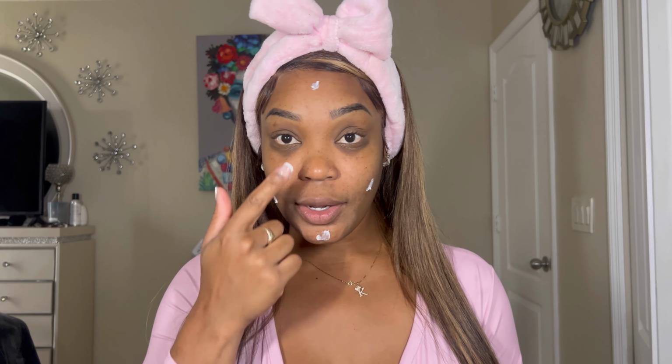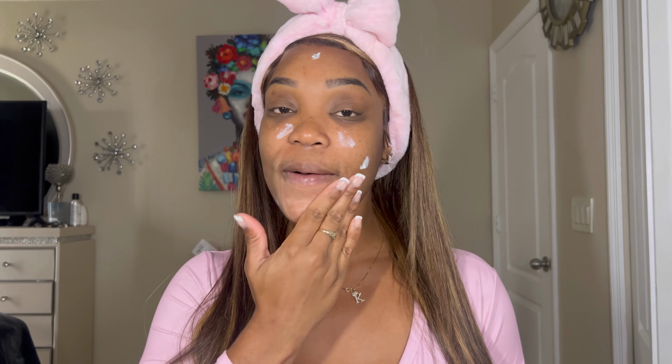So finally, I'm going to re-record my makeup tutorial because, to be honest, I did record it for you guys. However, I changed up a few things, so I have to redo it. Anyways, first and foremost, I'm going to moisturize my skin with the Aveeno Positively Radiant Daily Moisturizer. It has broad spectrum SPF 15.